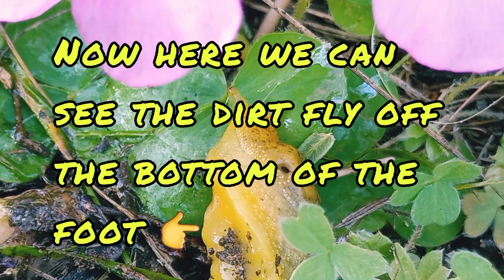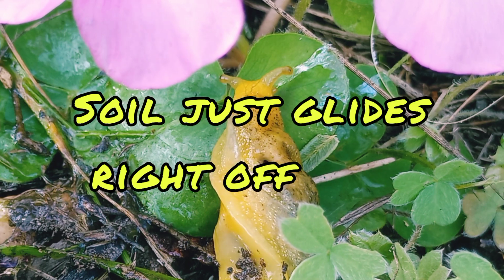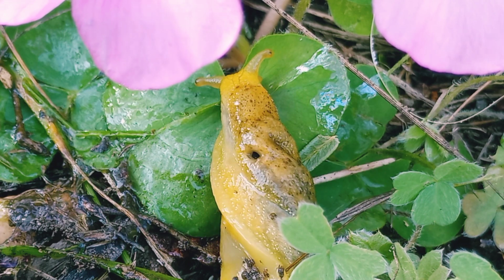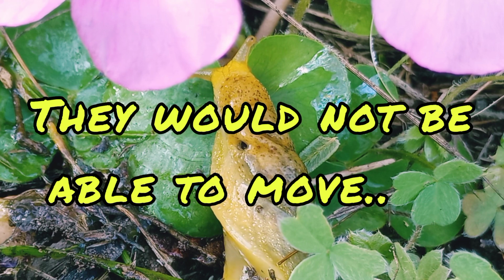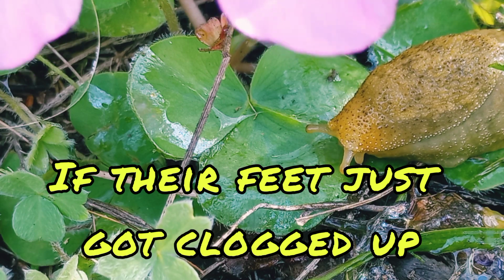Now here, we can see dirt fly off the bottom of the foot. Soil just glides right off. They would not be able to move if their feet just got clogged up.